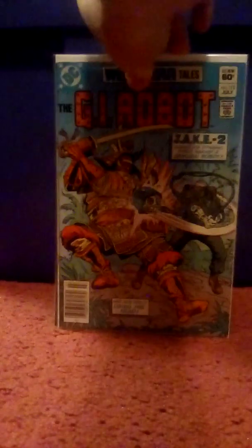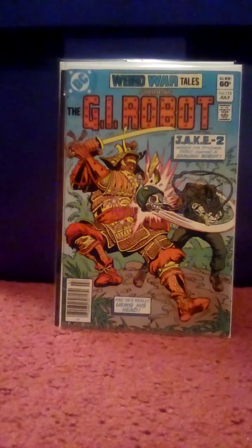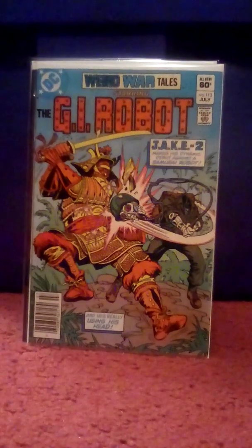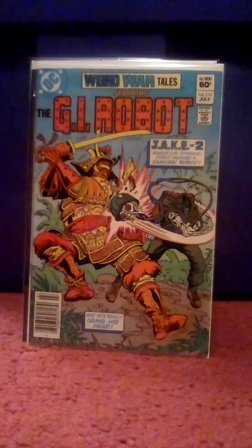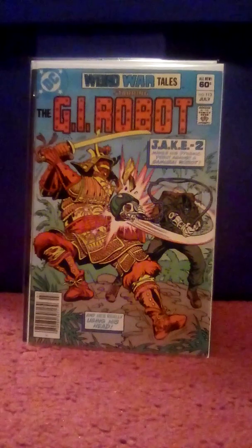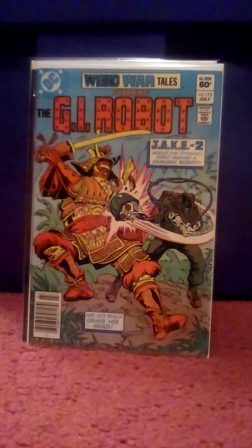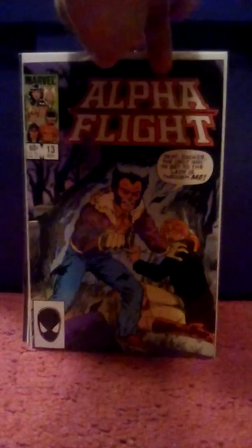Went back and forth on whether to pick this one up or not, but I went ahead and picked it up. This is Weird War Tales number 113, starring the GI Robot. This was a character that was introduced in this title fairly close to the end of Weird War Tales' run. I think Weird War Tales ended with issue 115 or 116. So I picked it up.